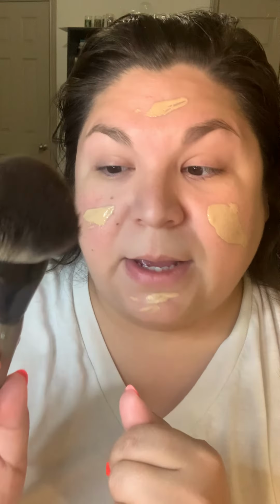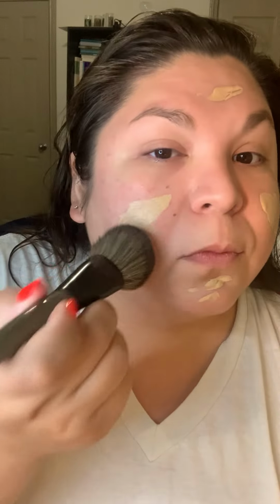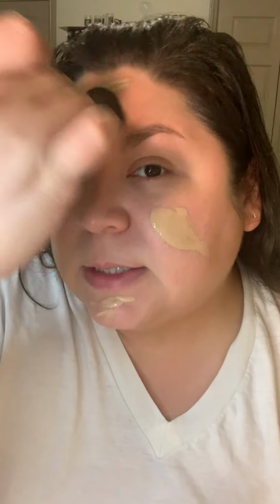with my Rose and Bend. This is a Rose and Bend C41. This brush is life. You just tap it in. It's so thin. It sits on the skin incredibly well. It still looks like my skin, which I love for events like we're going to.